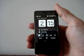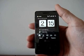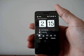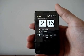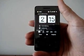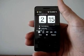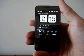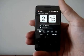I have a question here from SS70 Chevelle 24. Now, Chevelle 24 wants to know about the key lock, how easy it is to put the key lock on in case you're holding it in your pocket or anything like that, and you don't want to accidentally make a call or accidentally end up charging a whole heap of data downloads to your account.